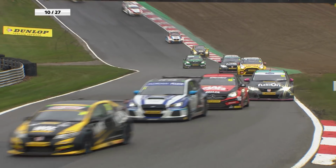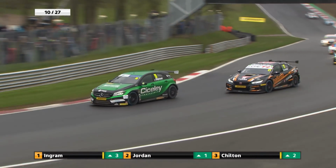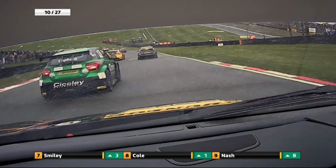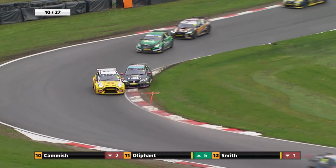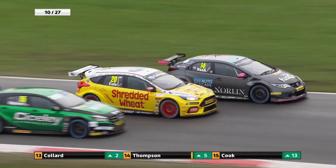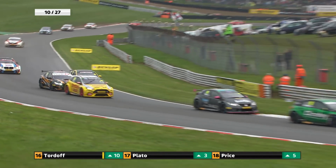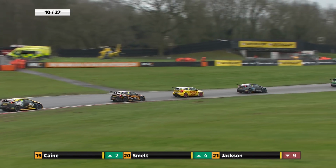As it looks like Oliphant up the inside of Dan Cammish. These are the two Porsche Carrera Cup graduates, both making their debut this weekend in the BTCC, and Tom Oliphant's got past Dan Cammish, so the Mercedes is working well. You know, I mentioned that Tordoff was 16th. Well, he's also done the fastest lap of the race as James Cole and James Nash get together. And Tom Oliphant will get past one, he'll get past two. Cammish tries to gain out of all of that as well. So Tom Oliphant just ahead of Nash as they swoop now through Surtees. Tom Oliphant, the real beneficiary there, two places gained.